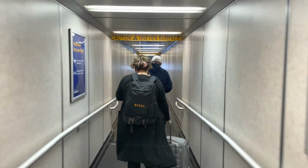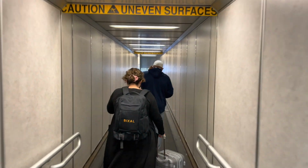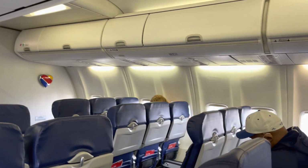Getting on the flight from Chicago to Washington Dulles. They said there's 11 people on this flight. We're like having our own private airplane. What do you think? 11 people on this flight.